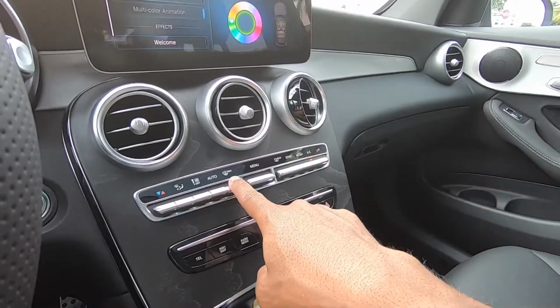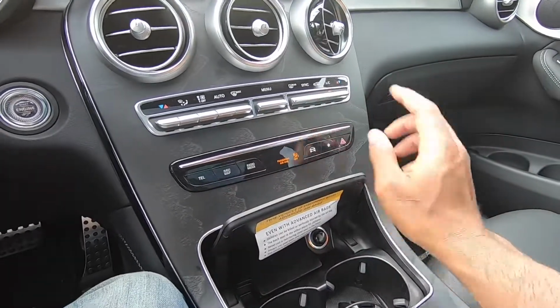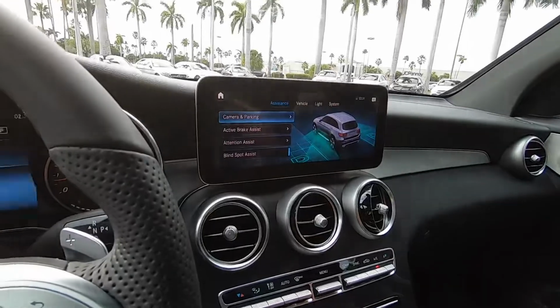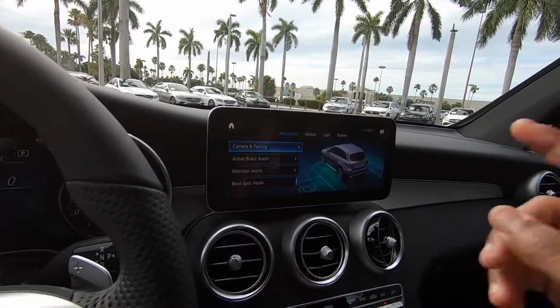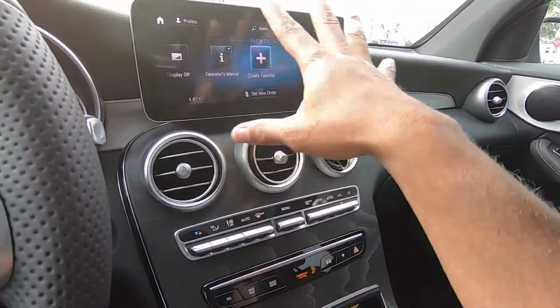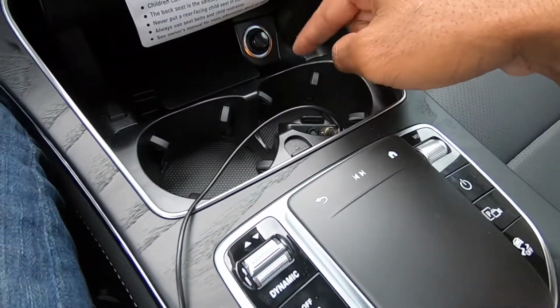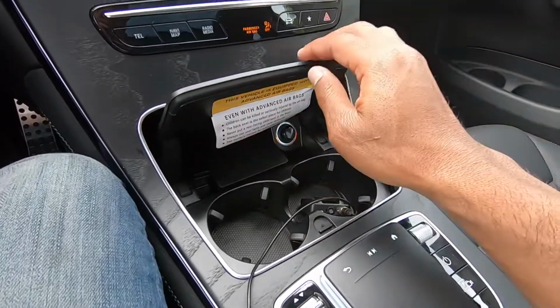Also, there are these toggle switches for the dual climate control. There are some hard buttons here for the telephone, navigation, radio. Also, a quick access button here to show you different things like the camera and parking sensors. Also, the active braking assist, attention assist, also with blind spot monitoring. Your favorite button here, so you can customize the screen how you would like. Your hats switch button there. Two cup holders, a 12-volt there. You can close this back just in case you wanted to hide your phone in here and whatnot.